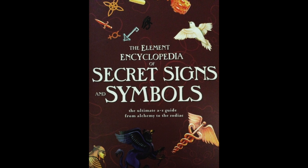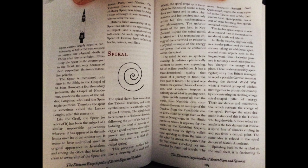Now, before we even get into it, let me read for you what the spiral represents according to the Element Encyclopedia of Secret Signs and Symbols. This was actually put together by Adele Nozedar. It's a book I picked up in Barnes & Noble, I think, a couple years ago, and it just gives a simple explanation of a bunch of symbols from various secret societies and occultism and all that stuff. And what it says about the spiral is very interesting. It's a good summary here, so I'm going to go ahead and read it.